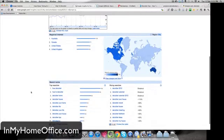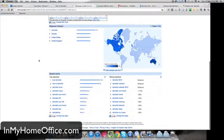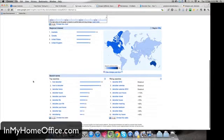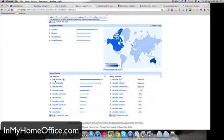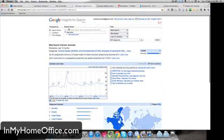You also get other information, like where the interest is coming from, predominantly Australia, then Canada, the United States, and the UK, which is all good for us, obviously, targeting English-speaking countries that have the money to pay for this information. And you also get the search terms, like "how to declutter." Clearly people are going online and looking for this information, which is really, really good. All good with Google Insights, very positive.